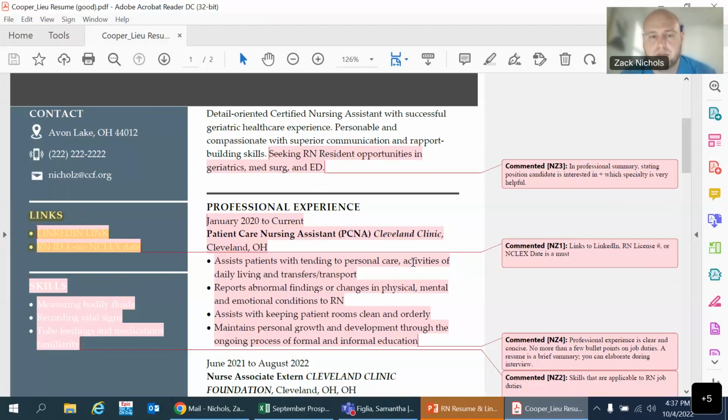Again, as Bree mentioned, Bree's a nurse manager. She knows what a nursing assistant, what an LPN, what a medical assistant does. So you don't have to really put a ton on there. List the role you did, maybe 3 or 4 bullet points, and then you can expound on that during the interview. Okay, but again, we're looking for 3 or 4 bullet points at most.